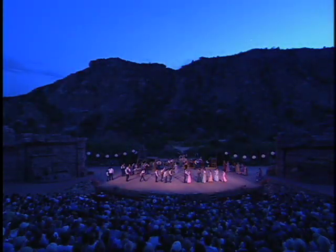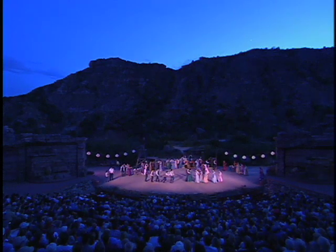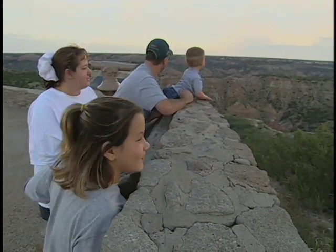Welcome to Texas! Nearly 500,000 visitors a year come for the entertainment, outdoor activities, and educational opportunities this state park and its cooperators provide. We're at the Interpretive Center at the Palo Duro Canyon State Park, where Neil Henders, president of the Amarillo chapter of the Native Plant Society, is giving us a tour of the Native Plant Garden.